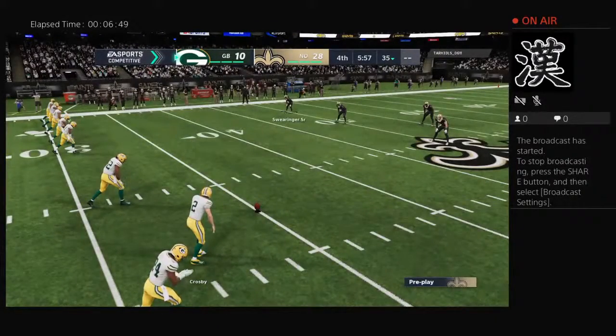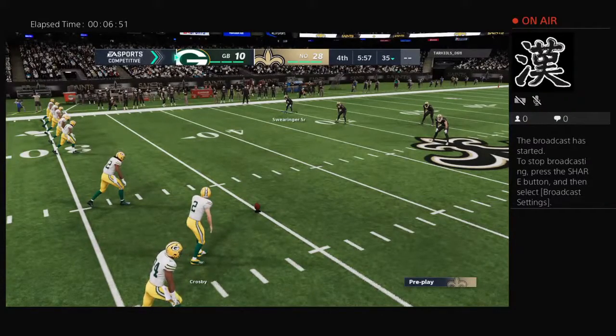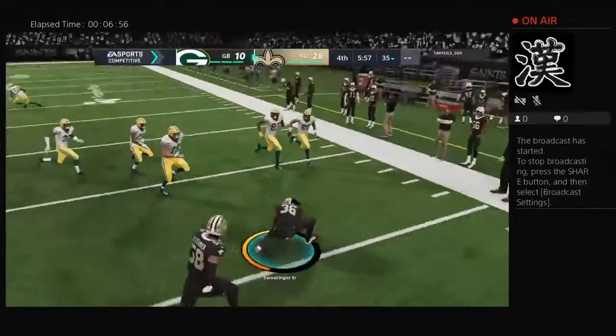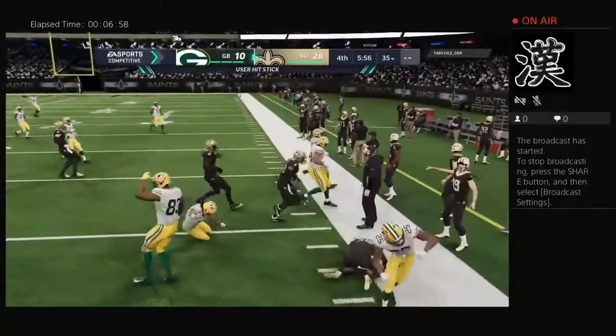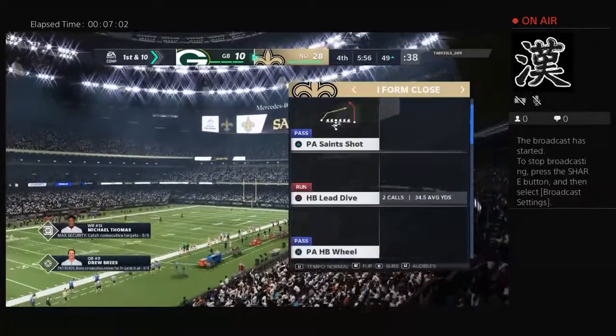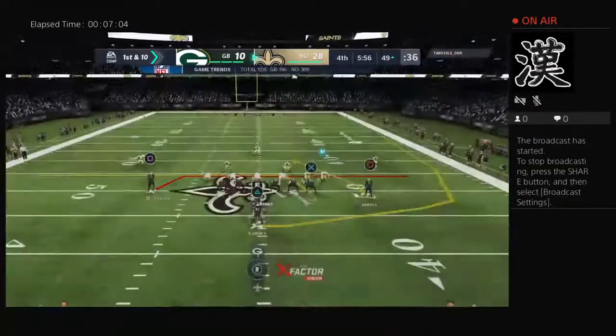So still lots of work left to do, but here comes the onside kick. And the Saints hands team able to rein this one in. Now they're down big here in the fourth. They had to try the onside kick. Can't fault them for the effort at least. No, you can't at all.